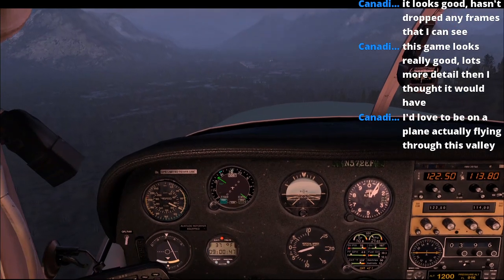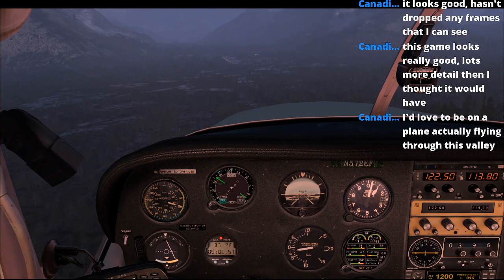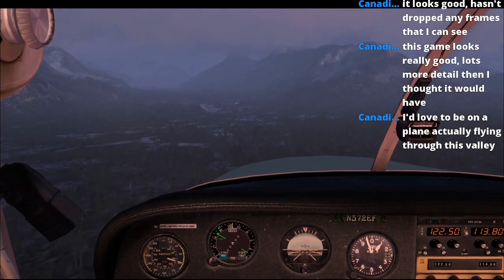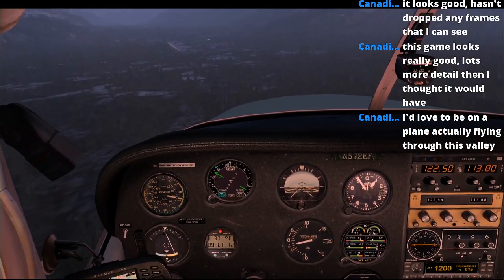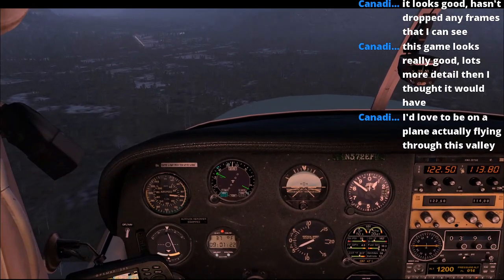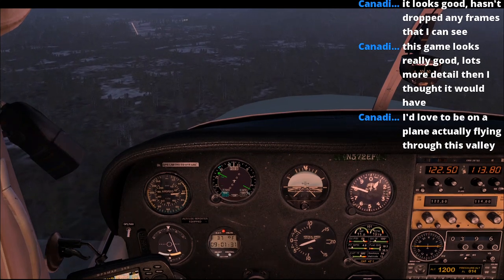Alright, get up over the nose again. Put a little more power in. I'll start putting my landing flaps out. There's first notch. I'm going to disengage my tail wheel lock because I'm going to need to be able to steer once we're on the ground. Okay, second notch of flaps is out. Alright. We're down to 90 miles an hour. All right, third notch of flaps. And last notch of flaps is out.